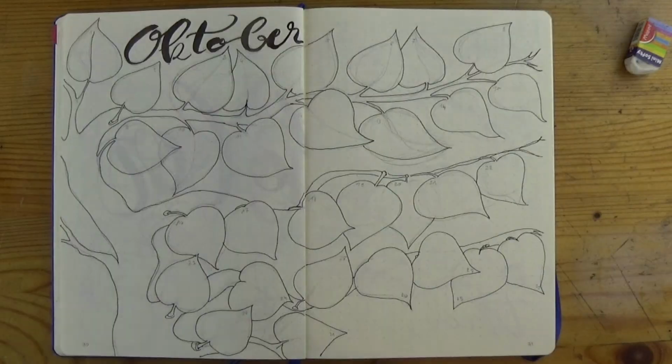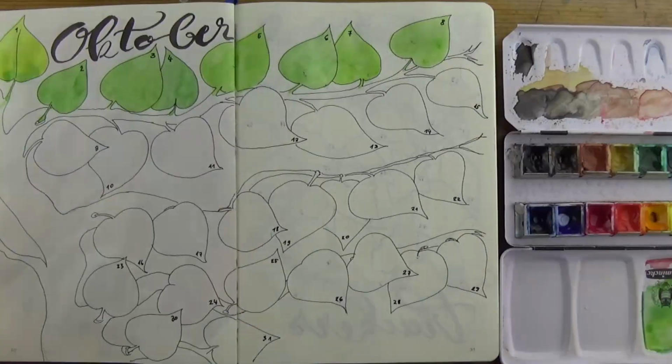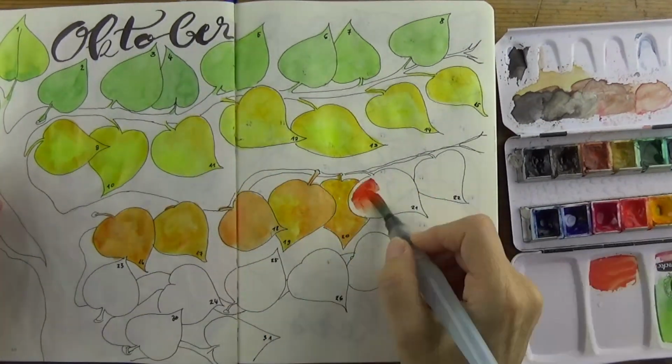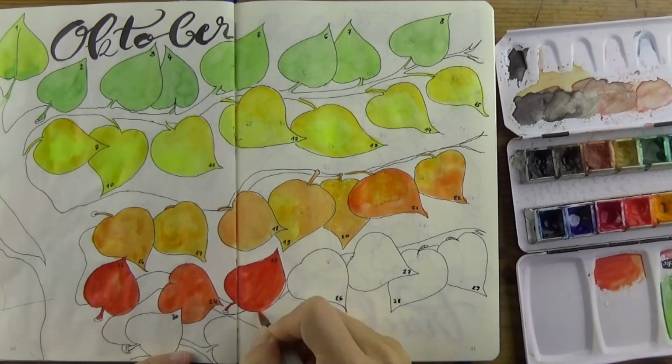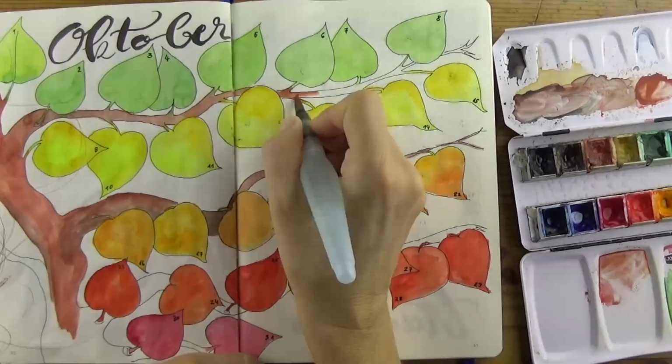I drew a tree with leaves for the days and colored each row in a different color. Each row represents a week, so it will be easy to navigate and fill in the plans. I haven't seen this type of Bujo monthly, so I hope this is my tiny contribution to the Bujo world.